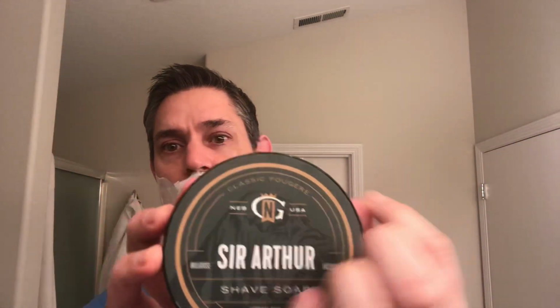This is a fougere. It just says classic fougere on the lid. Notes are musk, oak moss, basil, amber, woody notes, and a whisper of patchouli. It's a good scent. I think I've tried a couple fougeres in the past and didn't really care for them that much. Put a little bit more on there.